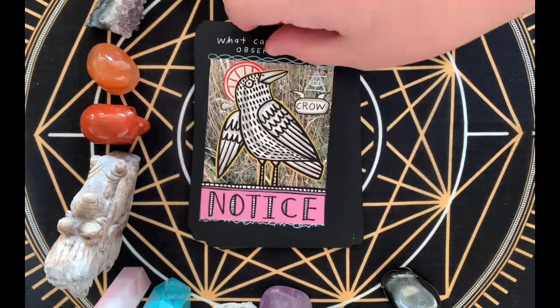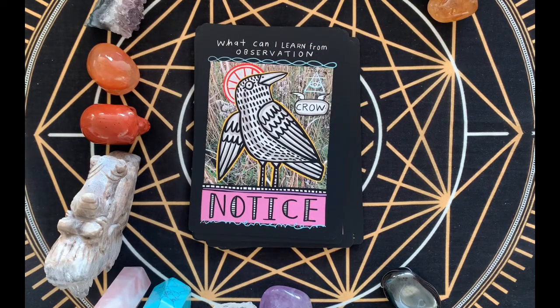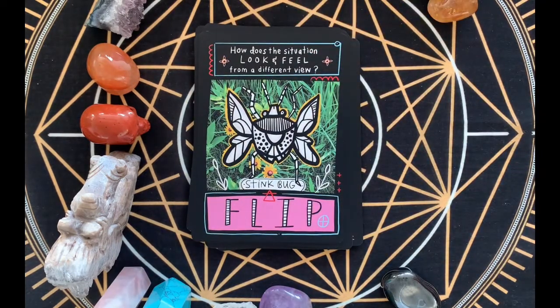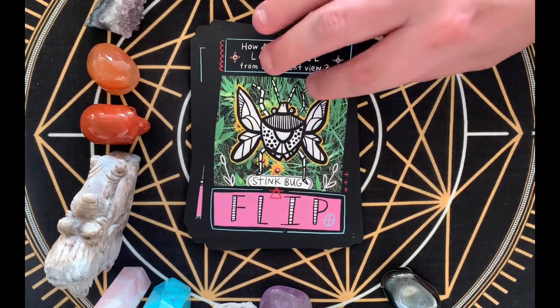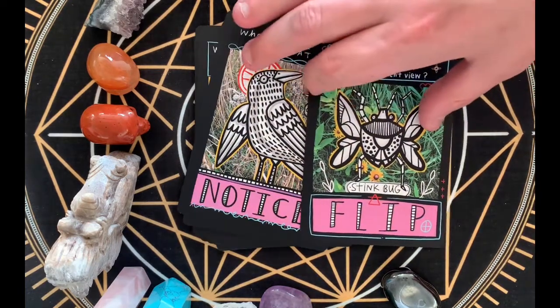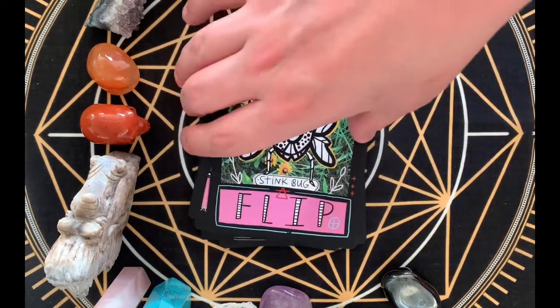What can I learn from observation? Crow. Notice. And here comes another one of my favorites. How does the situation look and feel from a different view? The stink bug. Flip. Now, as you can see, I love this one too, by the way. Some of the cards have photos for the background. Some of them don't, some of them do. I love it, actually.